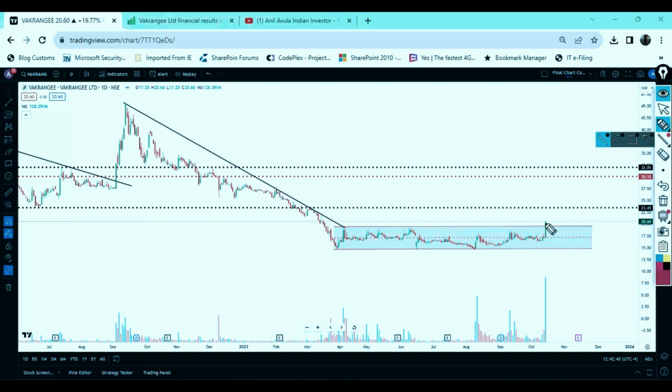Once after a heavy volume and a heavy breakout, I am sure that this stock is going to consolidate again a little bit more towards the strong support line of the parallel channel, and then from here this stock will give a huge breakout and move towards new higher zones, which is going to be more than 30 rupees. So I want you to keep this stock under your radar and make sure you enter at the best breakout bargaining price.